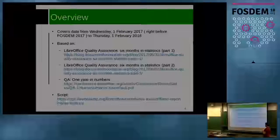I based this talk on a couple of blog posts I did during this year, where I shared some statistics in Bugzilla. I also did a similar talk at the LibreOffice conference in Rome. But in this one, I'm also adding some more information I didn't use in those blog posts or that talk. In order to get the data, I use a script that is here. You can use it or even improve it.